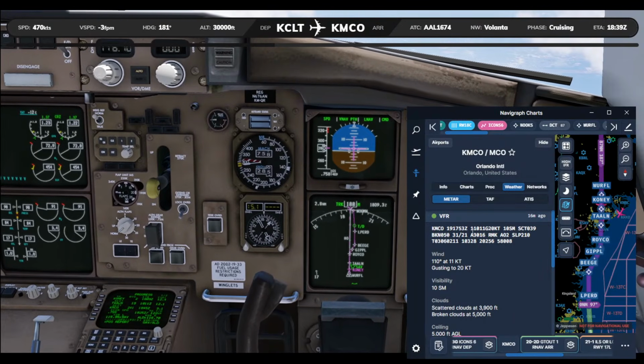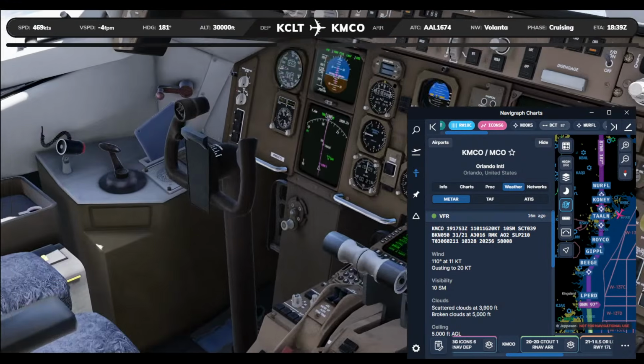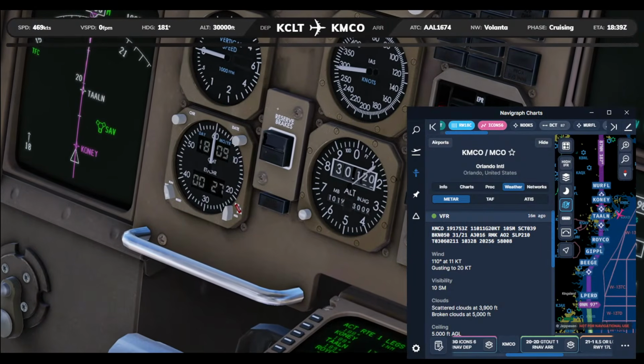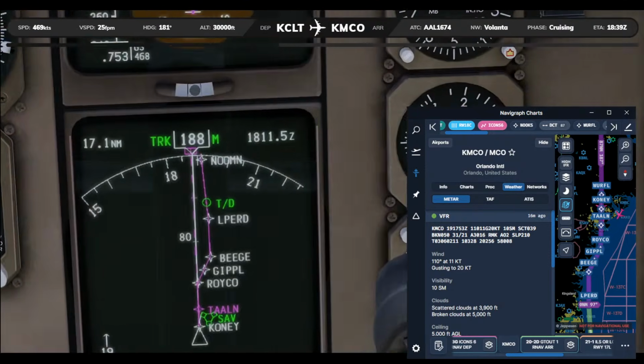So we got mostly cloudy skies. The winds are gusting out of the east here again. Meters 3016. Just a little technique our captains like to do: we'll go ahead and set the landing altimeter on the standby here. That way we don't have to worry about it, and you already know what it is before you land.